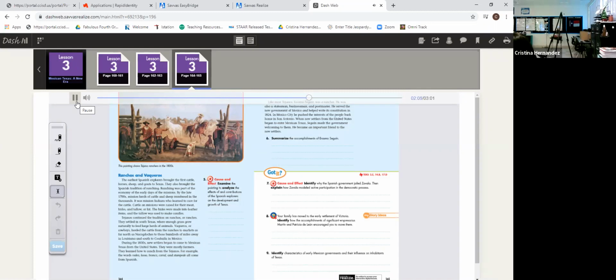5. Cause and effect. Examine the painting to analyze the effects of and contributions of the Spanish explorers on the development and growth of Texas. 6. Summarize the accomplishments of Erasmo Seguin. Got it? 7. Cause and effect. Okay. All right.